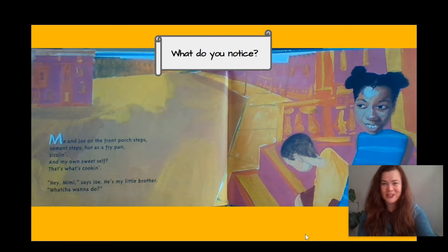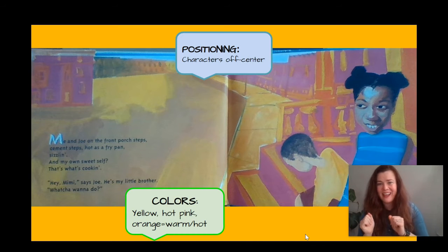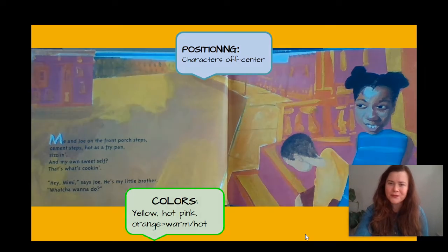Here's our first page. What do you notice? Perhaps you notice the positioning, Mimi and Joe sort of off to the side, that allows the author and the illustrator to really highlight the colors of the heat on the city streets. Those yellows, hot pinks, and oranges signify warmth and hot, that is reminding us of our title, Hot City. Let's look at another page.